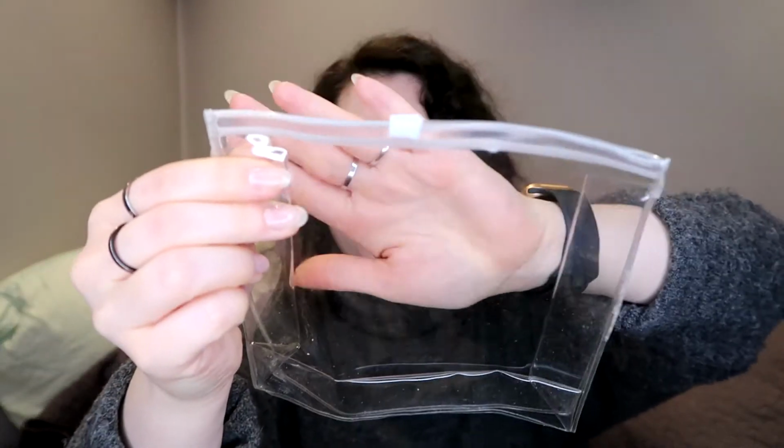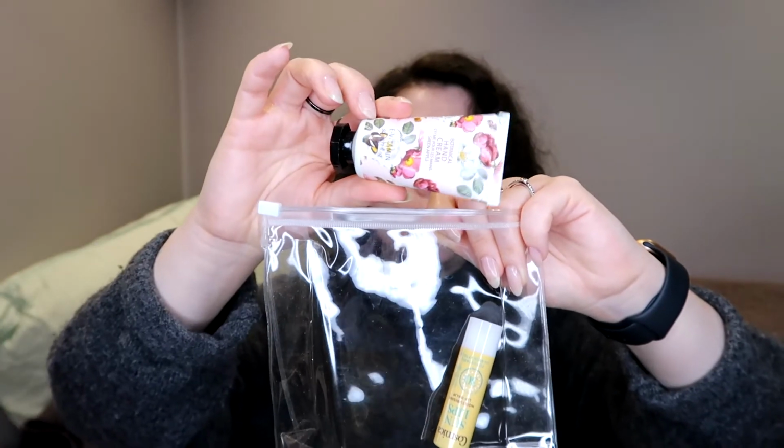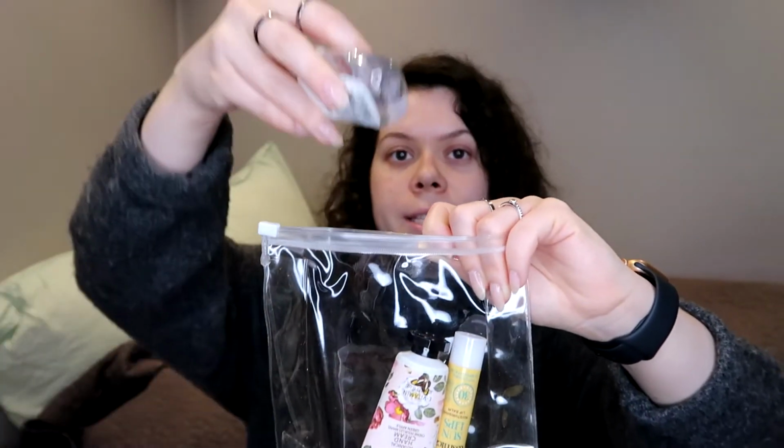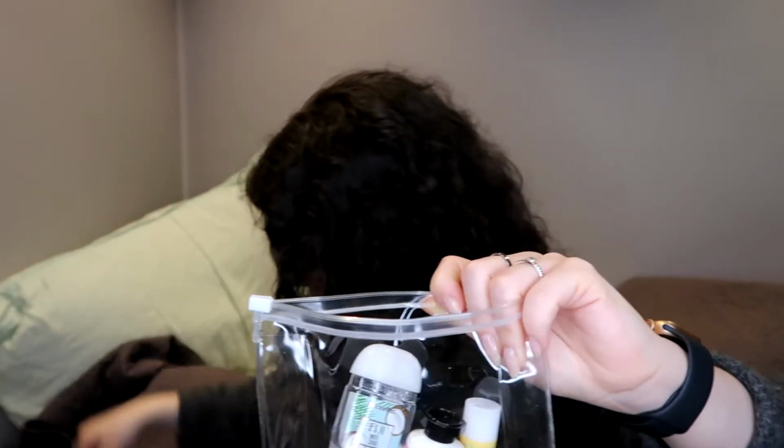This one particularly goes for flying, obviously. One of these liquid bags, 1 liter bags. This one, I got a reusable one, surprise, at the store. So it has one of those zipper things. In the zipper one, I always bring a chapstick, a hand lotion these days, and something that I will keep doing is a hand sanitizer.